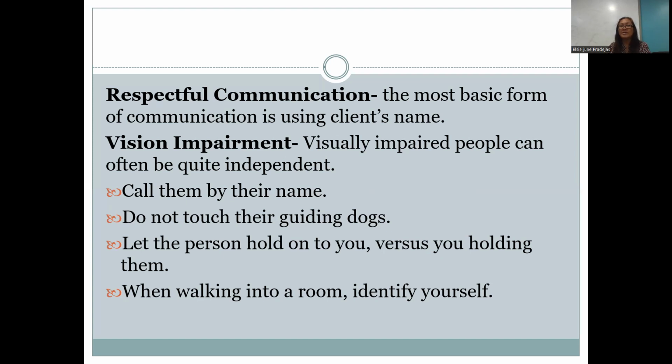Psychologically, when you are walking together, you want to hold the hand of your companion so that you should make sure that you will not get lost. And that is also the feeling of our elderly. Let the elderly hold your hand, instead of you holding their hand. When walking into the room, we must identify ourselves. When your client is seated at the end part of the hallway, because they have vision impairment, they cannot recognize you immediately, so you can identify yourself while walking towards your patient.